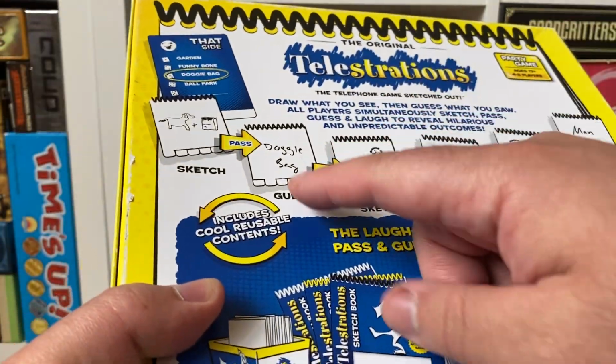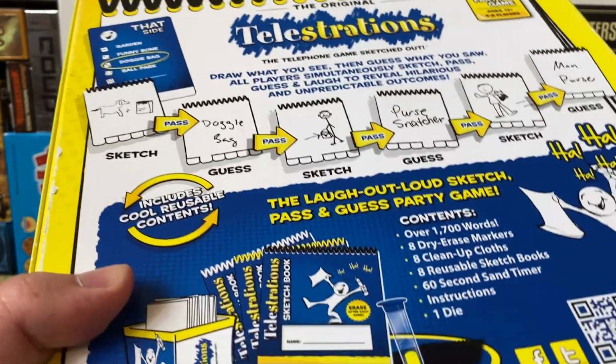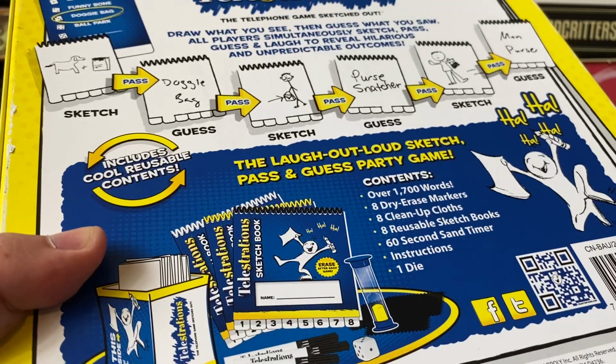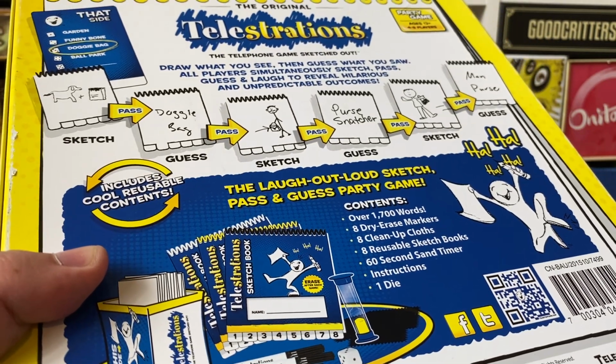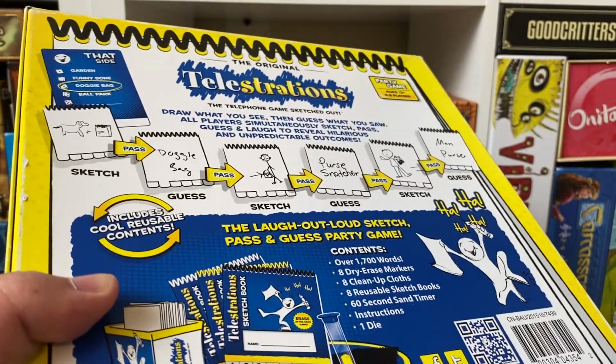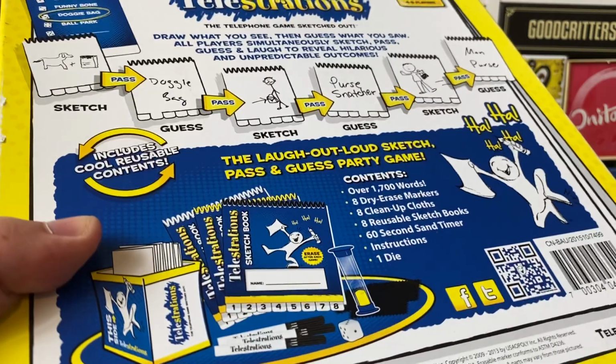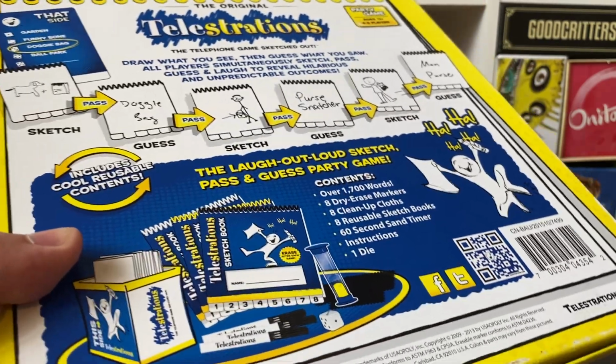So like in this example, we have doggy bag that got turned into man purse. I've seen some pretty weird ones where I think one of them that we had in one of my groups was prison break, and it somehow ended up with French kiss. That is not a joke. That is an actual evolution of what happened in this game.